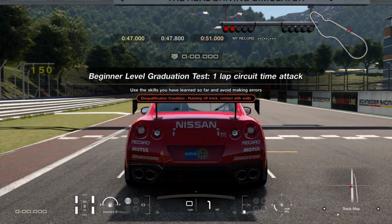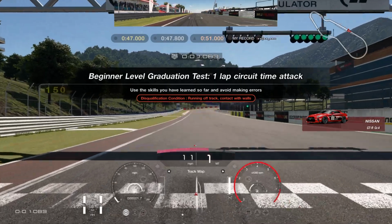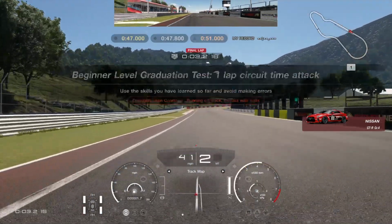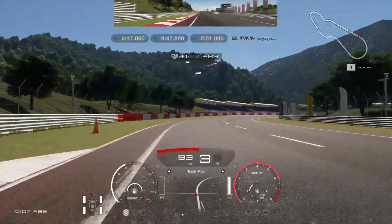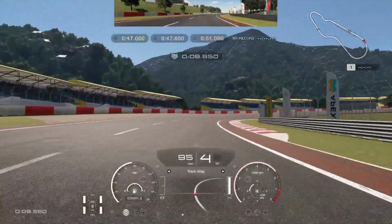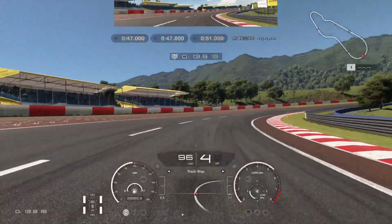Right, so here we go with the last event in this beginners level graduation in this driving school, and we've got a 1 lap circuit time attack in the GTR, and this is another car that's on my shopping list that I need to buy. I do like the GTR. Right, let's just try and do this first time if we can. We need to get under 47 seconds.